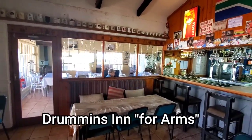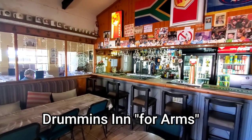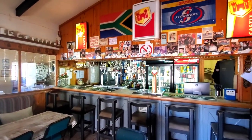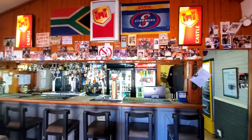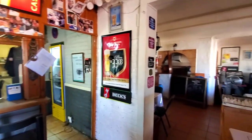On this beautiful morning, windy outside and cool, and this is where we will have our breakfast this morning. And this is called a pub. So the bar, it's a pub.